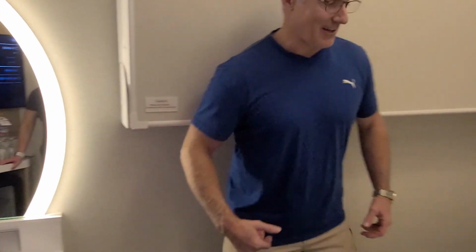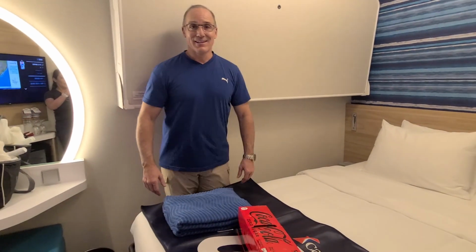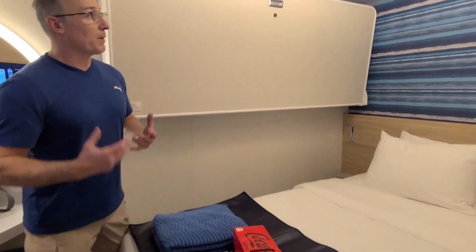Made it to our stateroom. We're on the 9th floor of this massive ship. Right off the bat, I think the room's a little bit smaller than what I've had on other ships. And I'm a platinum sailor, so I've been on a lot of ships, but these overheads are a little bit narrow. You've got to climb in from here to get to your bed. So this is probably the smallest room I've ever been in on a cruise ship.